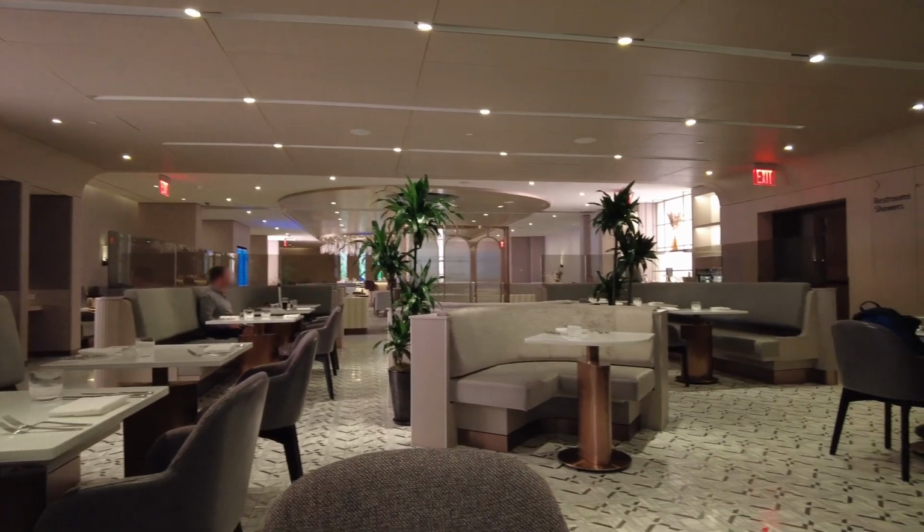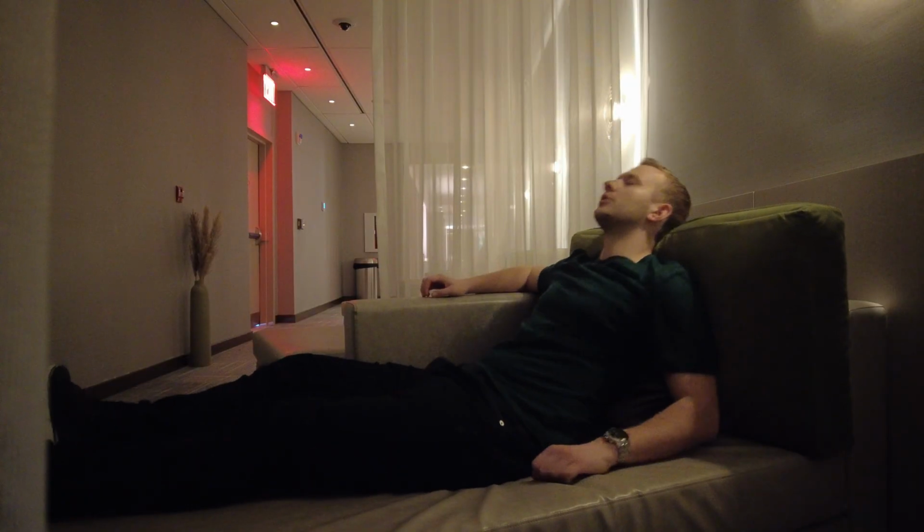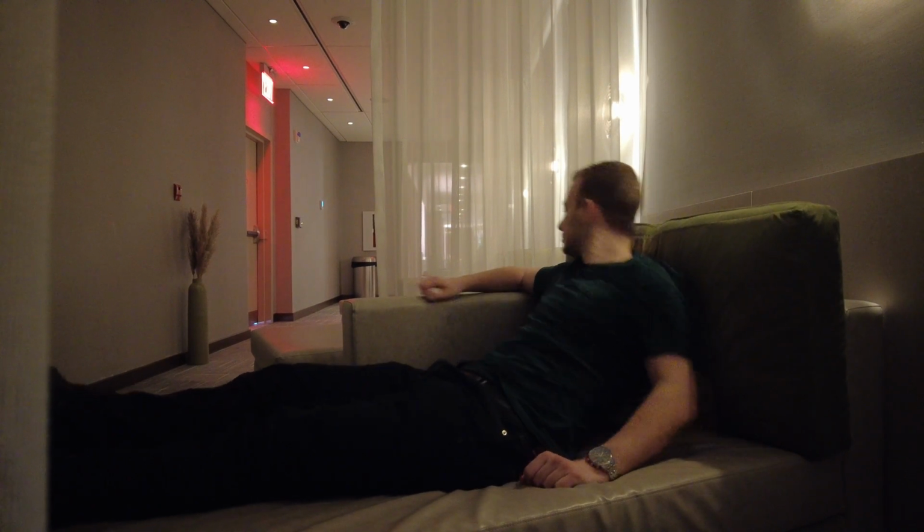Now, let's have a look around. Right next to the dining room are 3 of these little working pods. And right in the back corner is a quieter space with lounges to relax and maybe have a nap. Not missing my flight this time.